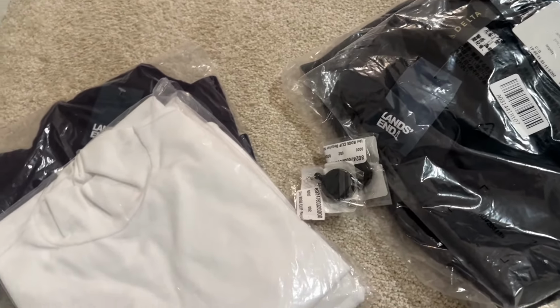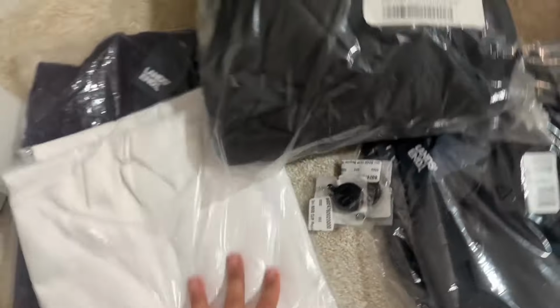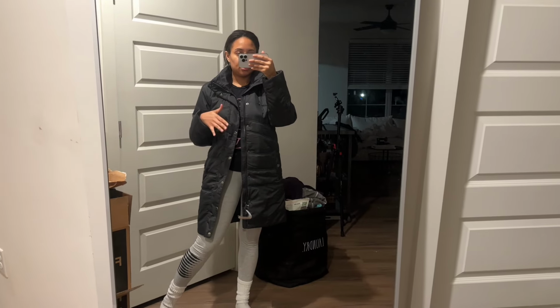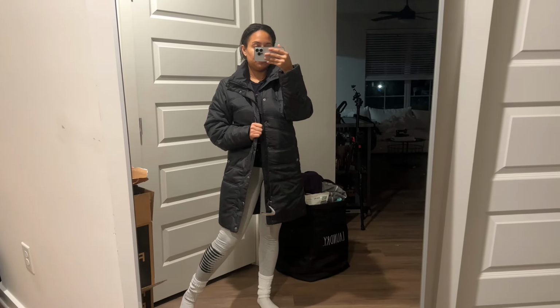So let's try on this coat. I'm out of breath, y'all. I got some PR too. Very much so a well-traveled black girl. Okay, so this is the coat. I like it a lot. Perfect size. I can layer a lot of clothes under here and probably even fit a fanny pack.